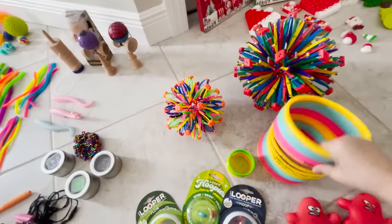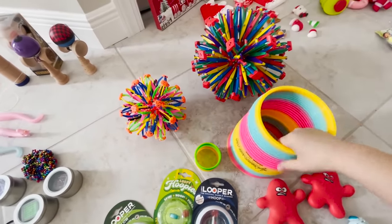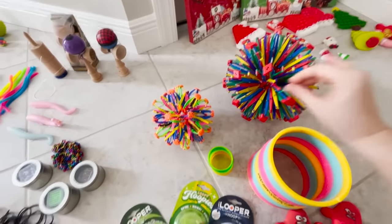So those are cool. And then here's a huge slinky that I got when I went to the St. Louis Zoo with Sierra Zagare, which was so much fun. And then I have a normal size slinky.